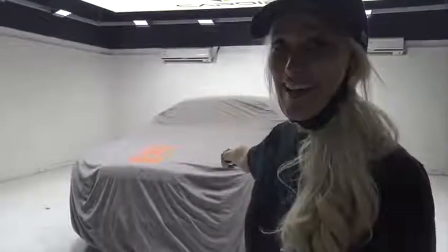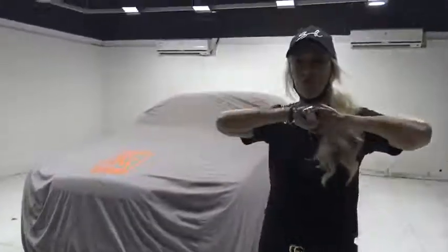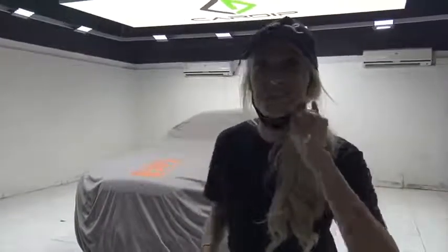This is an exciting day. That right there is my Rolls Royce Wraith Black Badge and it has gone through a complete makeover. This is super exciting for me to announce. I've just expanded my Supercar Blondie team and they're all here as well. So I'll introduce you to them.